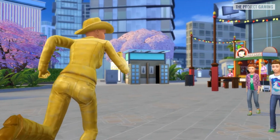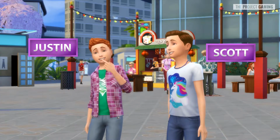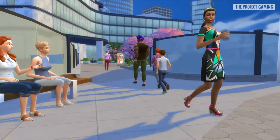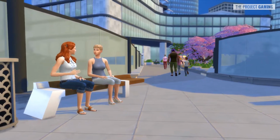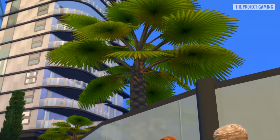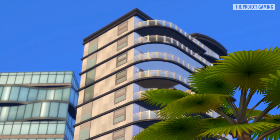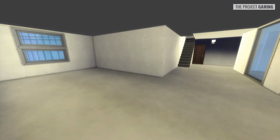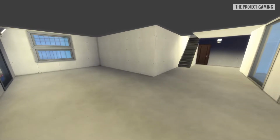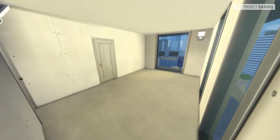Justin and Scott are almost two different souls, but yet are incredibly close. Justin's the cool kid in town, while Scott is more of a geek. The family has found an empty apartment to live in within Zenview Apartments, and with it being empty, needs a bit of doing up to make it the perfect family home. So this is where I come in. I'm going to try and help them to the best of my abilities to make their wish for a perfect family home come true. This is what I came up with.